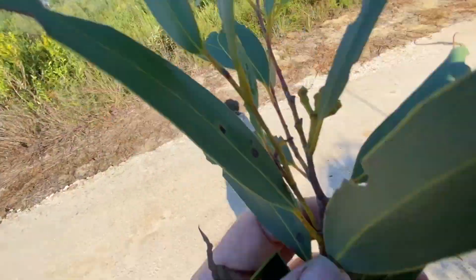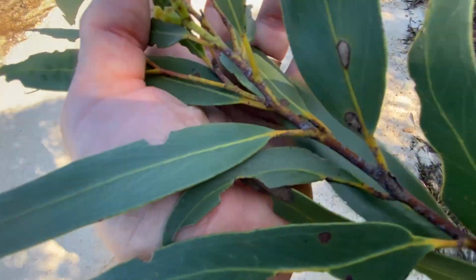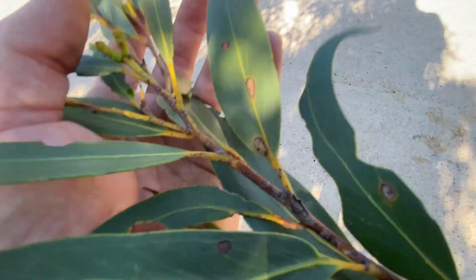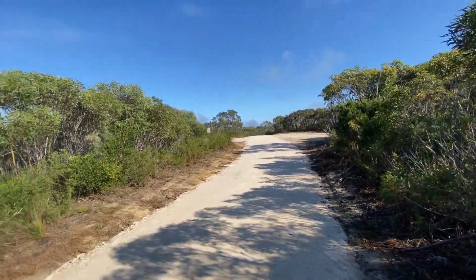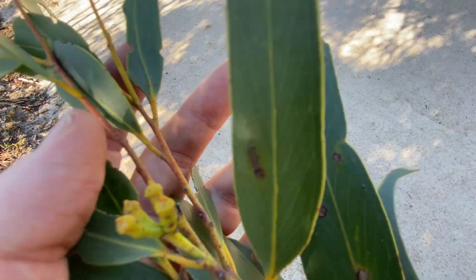So a bit like, I guess, maybe Eucalyptus seabori in some ways. It's got a bit of a seabori look to it. Seabori grows along here as a small tree a bit further on. I've seen it here many times.